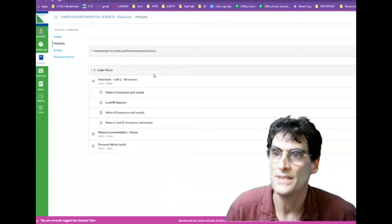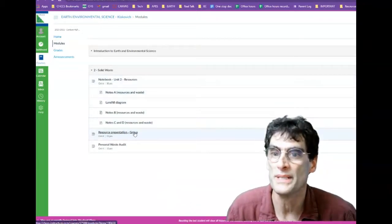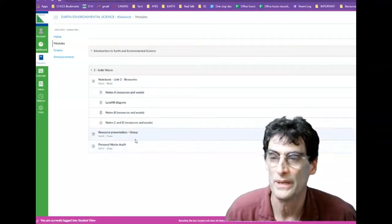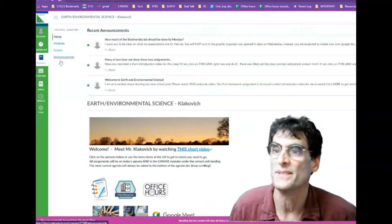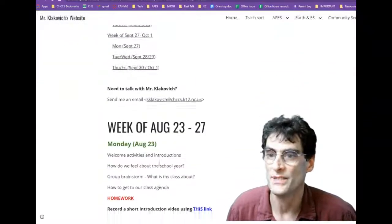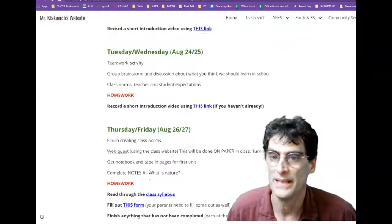In the module in Canvas, all of the graded assignments are going to be here. So here's our resource presentation. Here's our personal waste audit. Those are the big projects that we're doing. But if you wanted to know what we're doing on a daily basis, then we want to go to the agenda, and that tells us what we're doing every day.